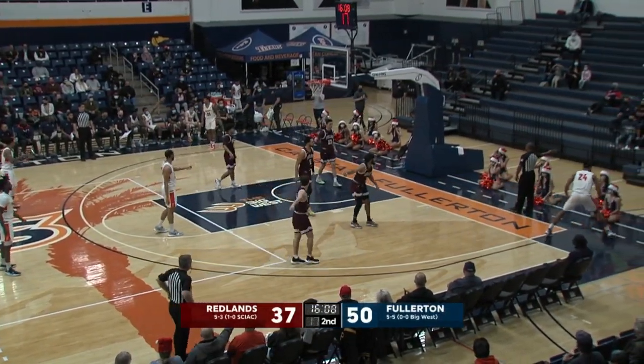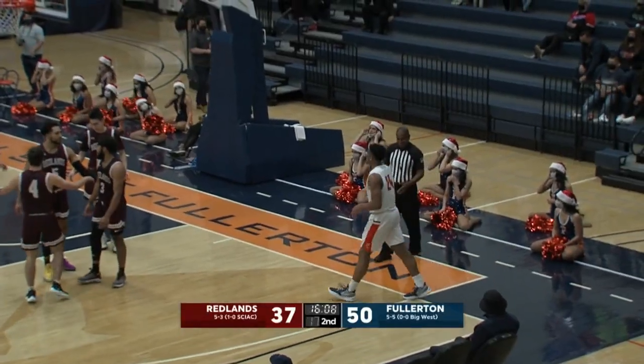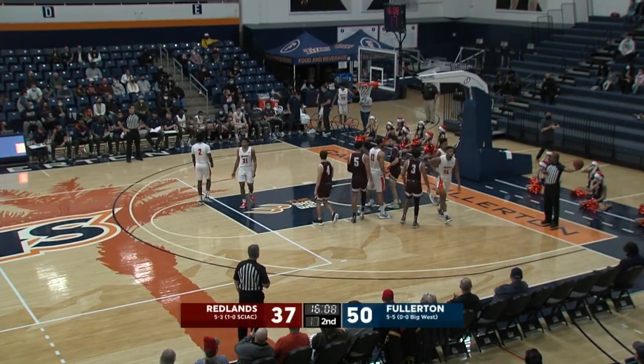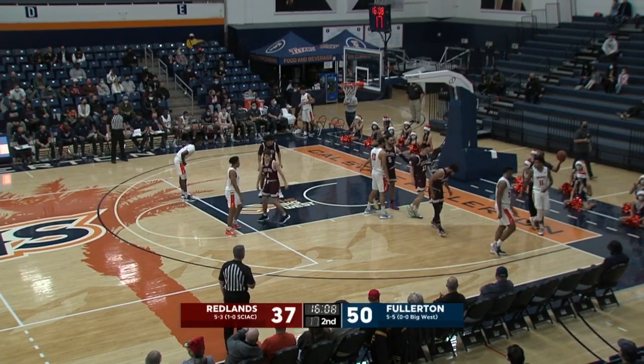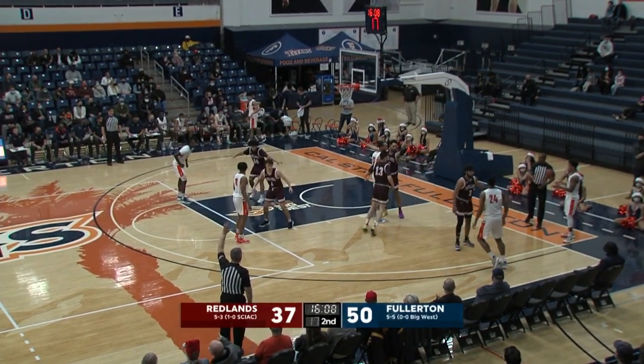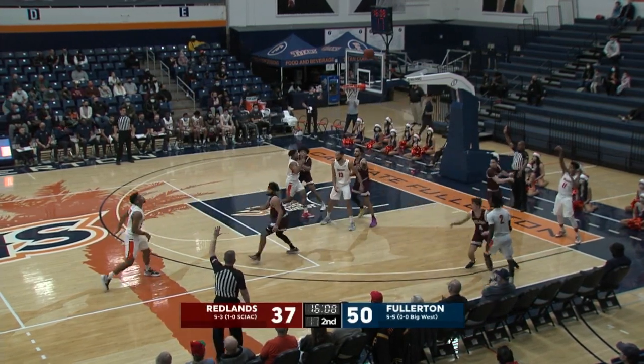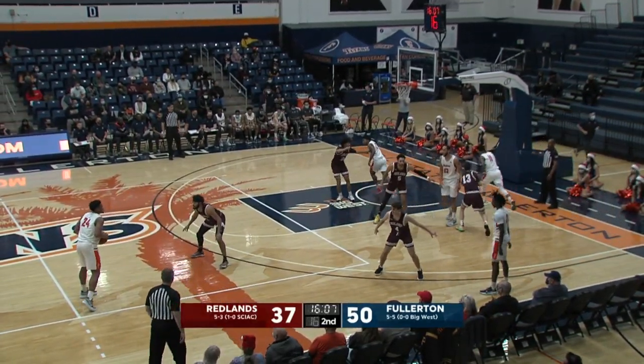A little careless with the basketball. Anasicki is going to get a little help as it was knocked out of bounds by Marmara. Milstead bringing the ball back in.